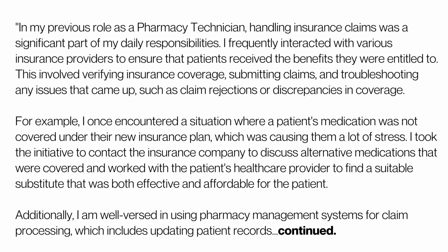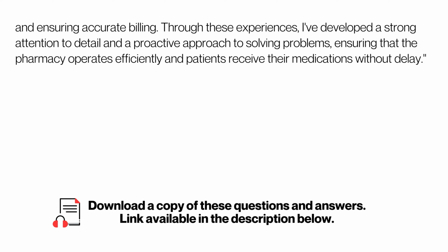Additionally, I am well versed in using pharmacy management systems for claim processing, which includes updating patient records and ensuring accurate billing. Through these experiences, I've developed a strong attention to detail and a proactive approach to solving problems, ensuring that the pharmacy operates efficiently and patients receive their medications without delay.